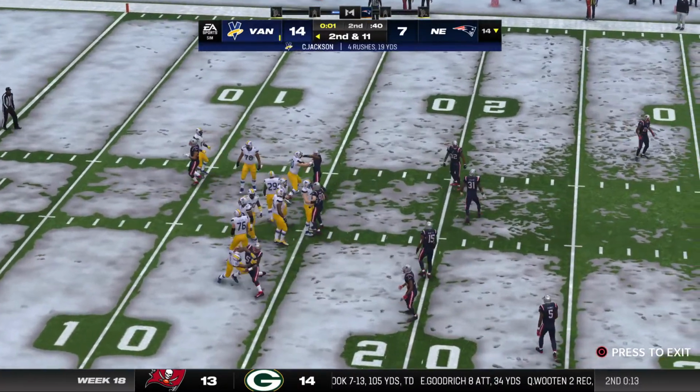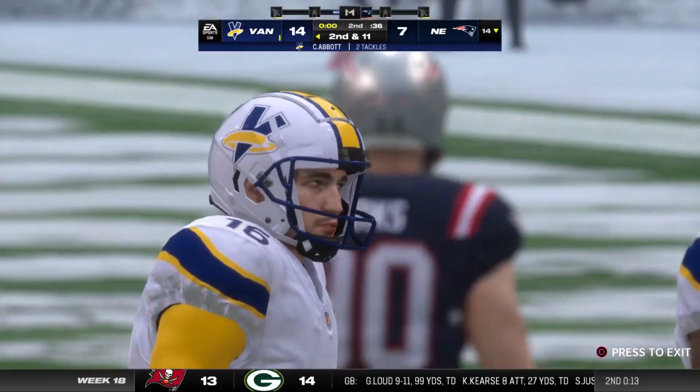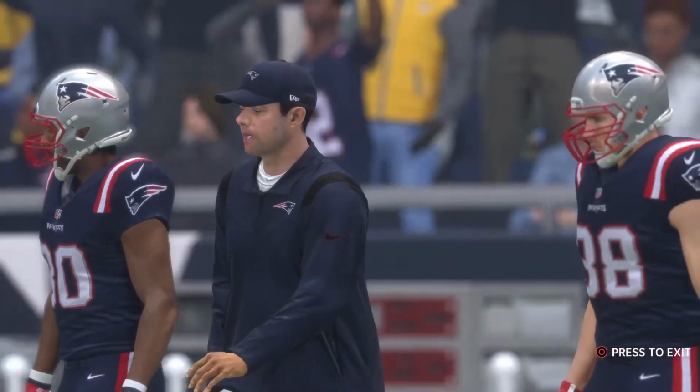At their own 15-yard line. All that remains is to snap this once, and that'll do it for the first half of play. So we have reached halftime with a touchdown. That's the difference on the scoreboard.